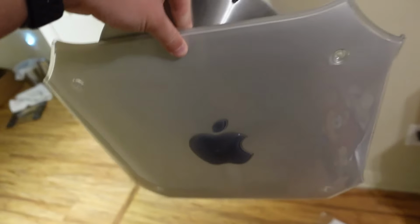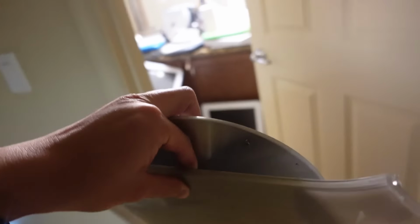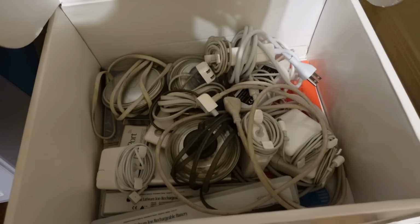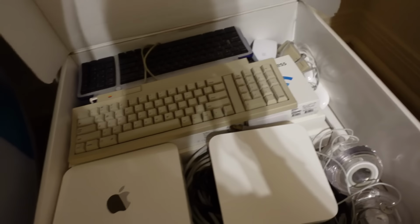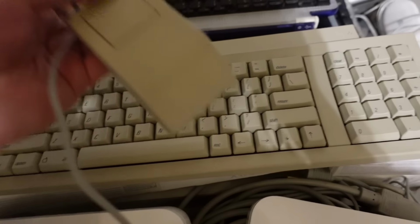Some souvenirs I kept from some vintage Apple computers I destroyed. Power Mac G4 and iMac G4. Here's an iBook G4 box I got to keep all the Apple laptop accessories in. And this is the Studio Display box I got to put all the desktop Apple accessories in. Most of it is cables, but some of them, let's see, AirPorts, speakers, mice, keyboards, boxed AirPorts, boxed keyboards, yeah.